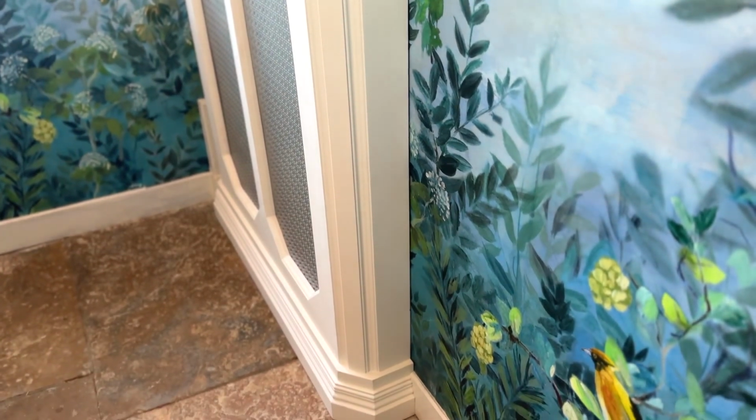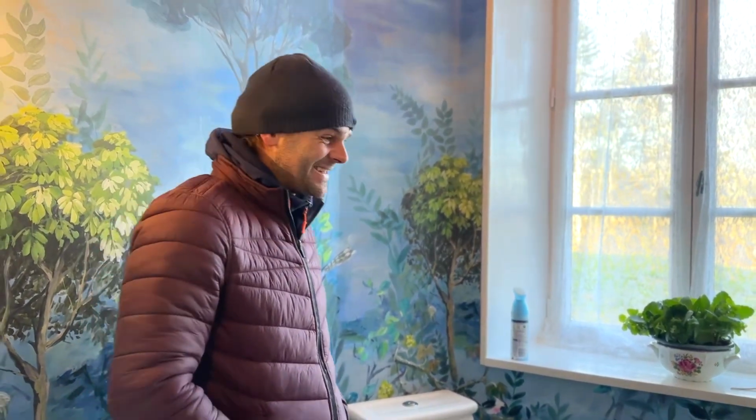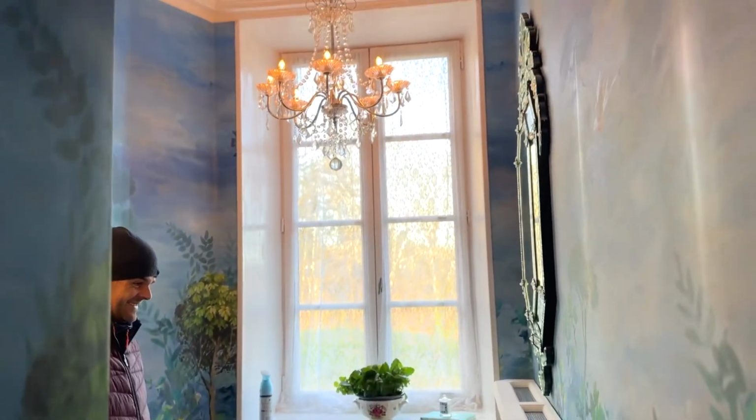No, it's lovely. It's just lovely. It really complements the room. Now the room is done. Now the room's done. Yes, the room is absolutely done. Oh, it is such a pretty room.